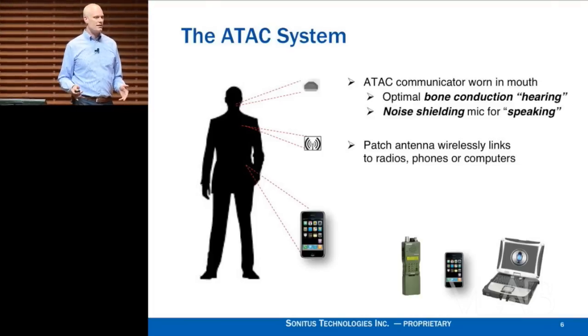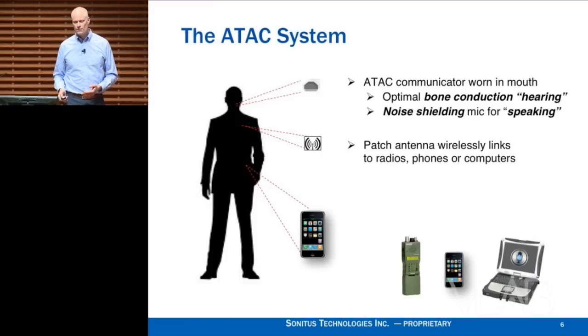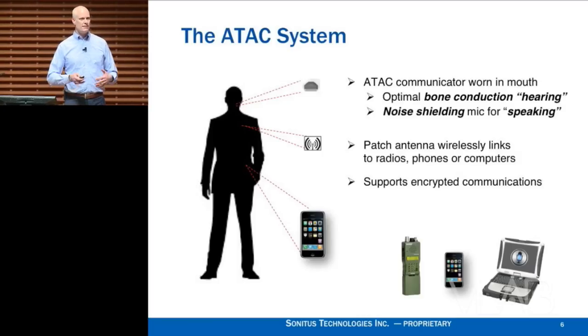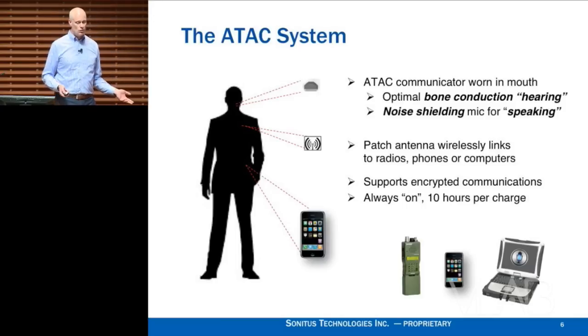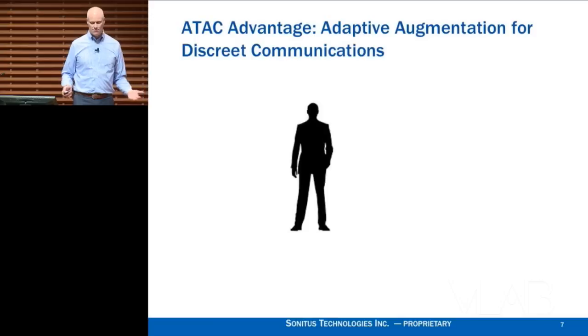Supports biometric sensors, collecting data and transmitting that data, again, for the safety of the user. So let's talk a little bit about how our product is designed, this base layer, and the value that it adds. Very quickly, if you are operating in a discrete communications environment, you can imagine the applications.